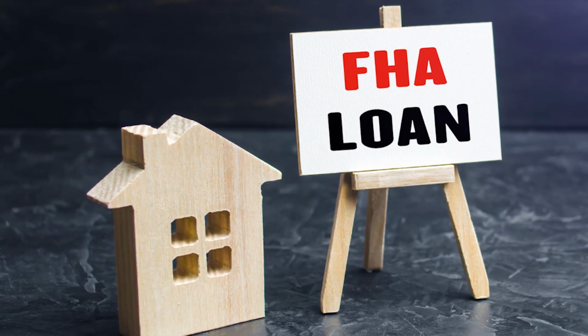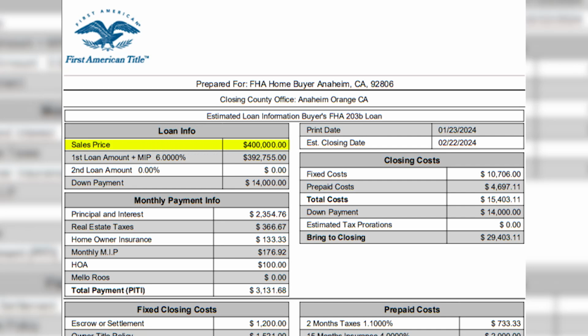So the first portion of the closing cost is your loan fees, because you're going to get a loan. We're going to take an example of an FHA loan, and we're going to assume that the house you're purchasing is $400,000. You're going to put 3.5% down. The interest rate being charged is 6%, although that's kind of low right now. There's nothing out there. And it's a fixed-year loan. So on a $400,000 house, if you put 3.5% down, your loan amount will be $386,000.